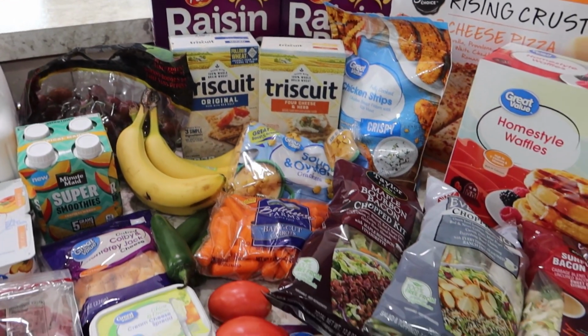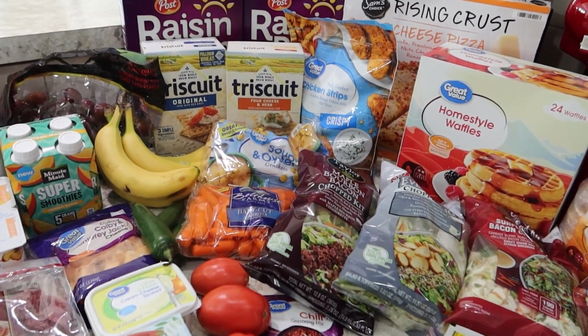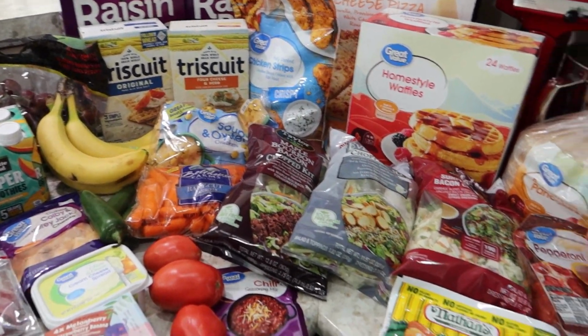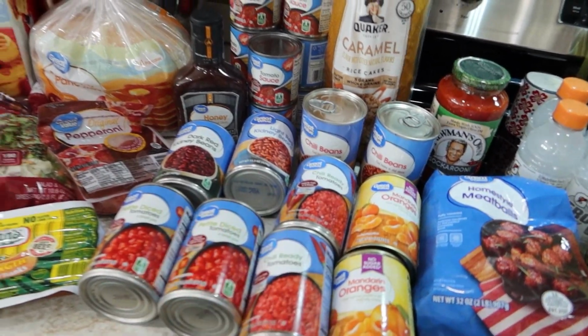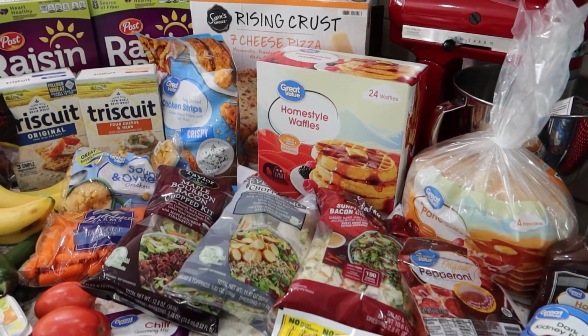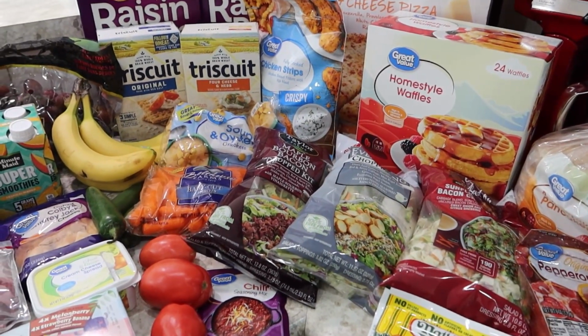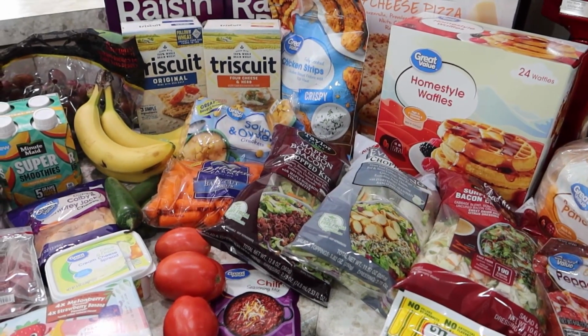All right, I'm going to go ahead and insert a meal plan here so you can see what's on the menu this week. I don't remember off the top of my head, but I know for sure there's chili, some sort of meatball dish, chicken strips, and pizza. And I know there's something else, I just don't remember what it is. So forgive me and check out this slide.